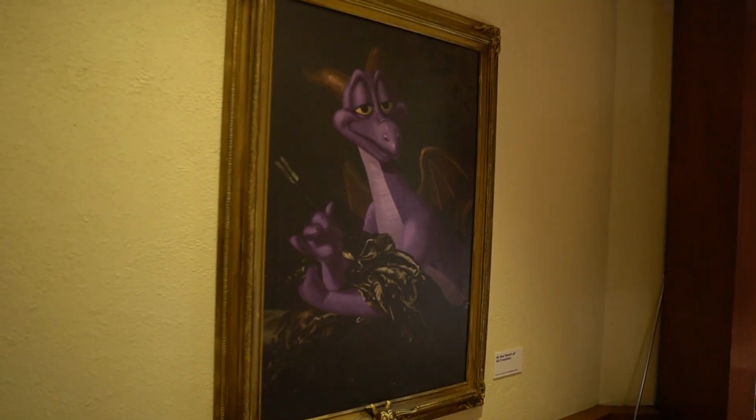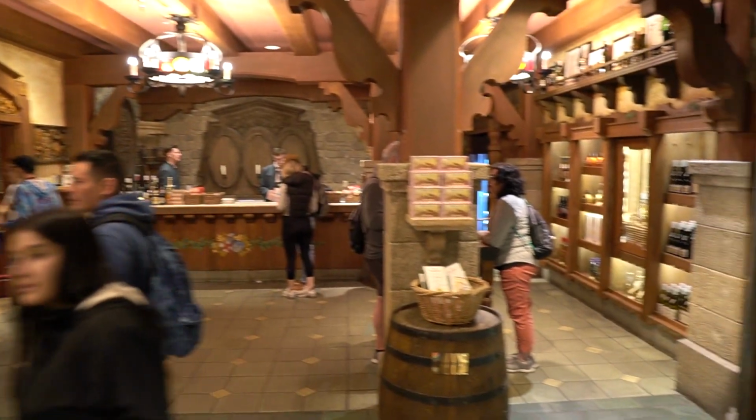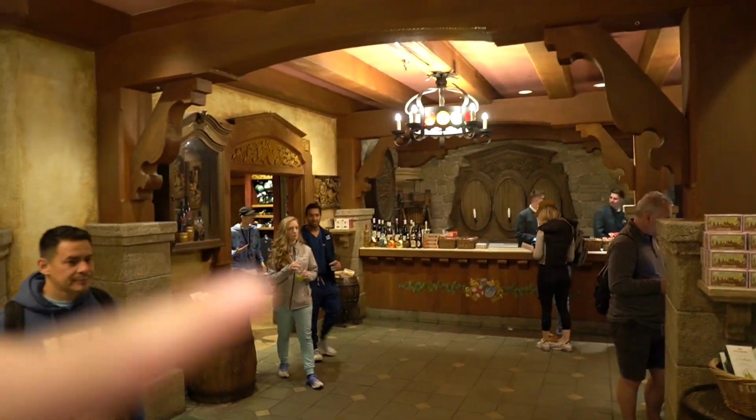That's fun. Over here in this room, they just sell beer, wine, a small variety of German liquor. You can see if you go up there. I think you can get pretty much everything they sell in here. You can try it if you want before you buy it.